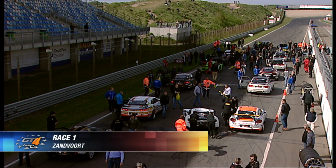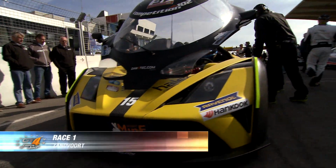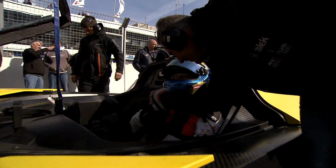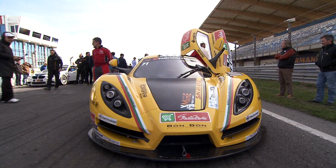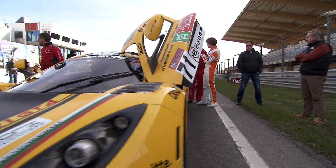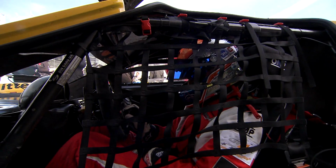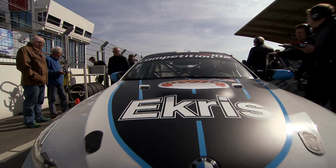Beautiful conditions for the start of the first race of the weekend, and a brand new name on pole, KTM. KTM's Crossbow in GT4 mode with no longer an open cockpit. As you can see, it's got a lift-off canopy, and it is Sascha Halek, the Austrian, who starts on pole position alongside another brand new car this season, Hendrik Still in the number 71 Sin R1 from Sevilla Car Motorsport.